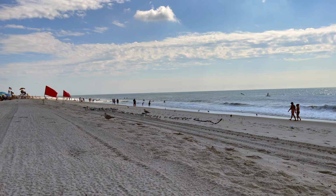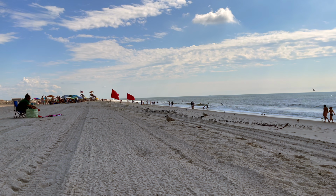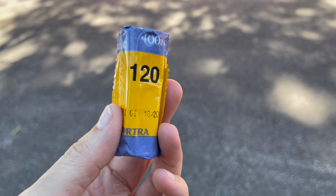When I was done with those, I loaded this roll of expired Kodak Portra 400NC film and took a couple of shots at the place I was for the Pro 400H video. But then also when I was done, I traveled to my cousin's cabana at Malibu on Long Beach.